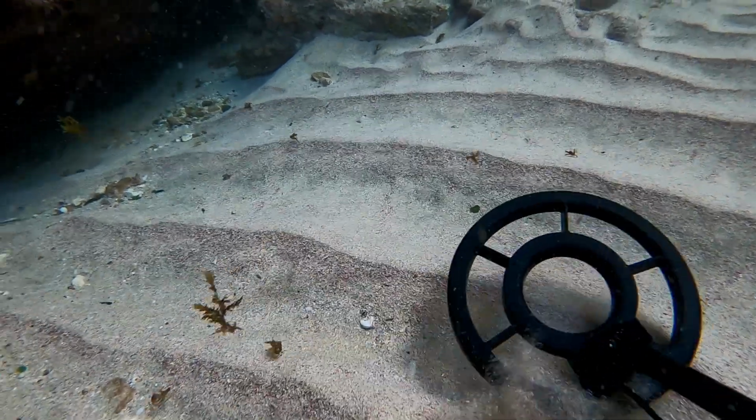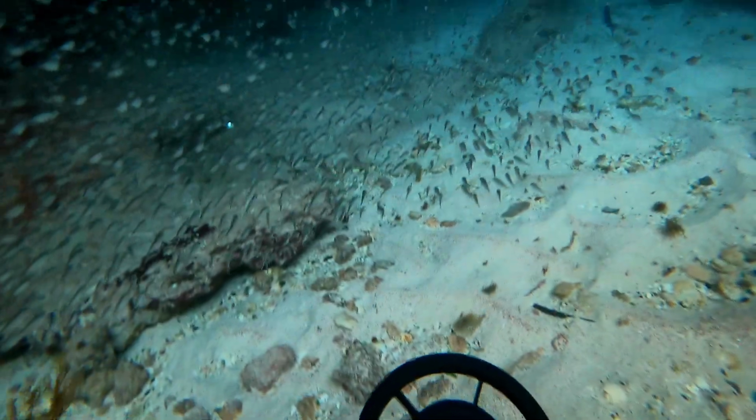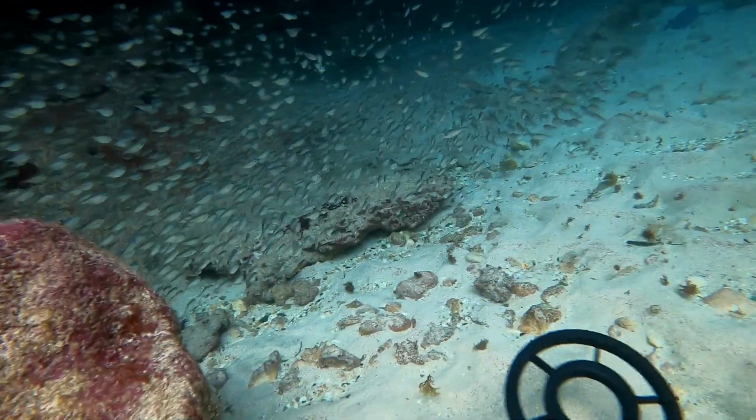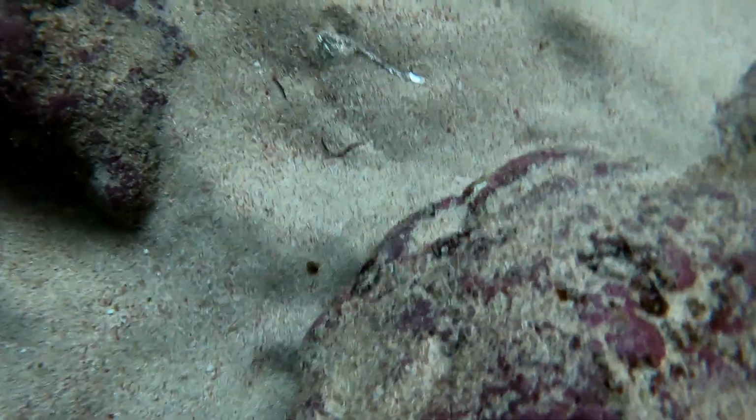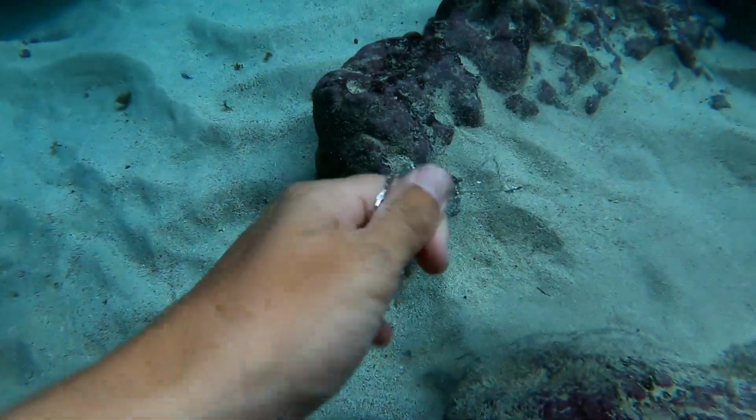It was very difficult to keep the metal detector in one place with this strong current. And then we saw a school of little fish that made it all the way into the cave. We found our first treasure. I spotted something shiny in the sand. It is a necklace with 2 pendants on the chain.